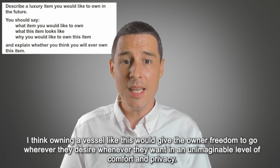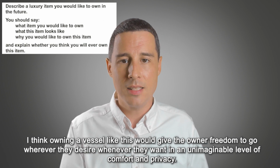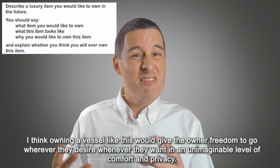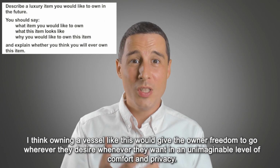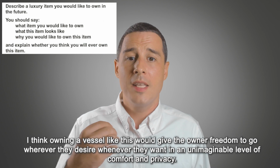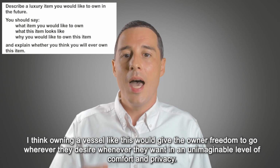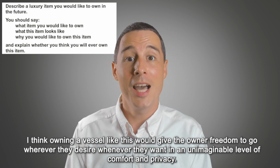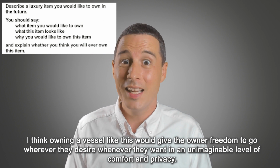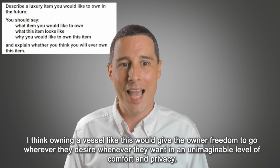And we just explain it. Here in the first sentence, we give the reasons. I think owning a vessel like this, well, notice here we're using the word vessel. We don't want to keep repeating the word yacht. Vessel would be a nice synonym of the word yacht in this context. Well, owning a vessel like this would give the owner freedom to go wherever they desire, whenever they want, in an unimaginable level of comfort and privacy. So again, we're giving the two main reasons here, right? The freedom and comfort. Oh, and also privacy as well.